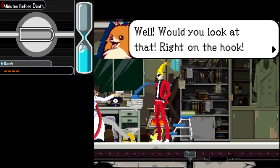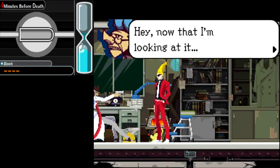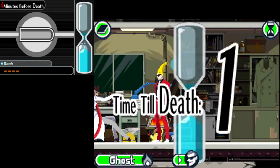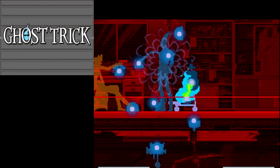Well, would you look at that, right on the hook. I love knit hats, so warm and most of all so soft. Hey, now that I'm looking at it, that hat is the same shape as the helmet you just knocked down. Ah, I thought so. Well, hopefully we can get this done in time.